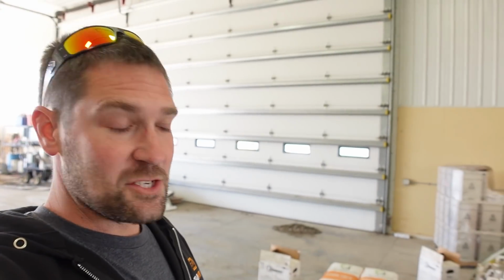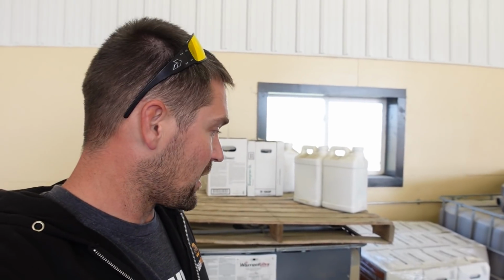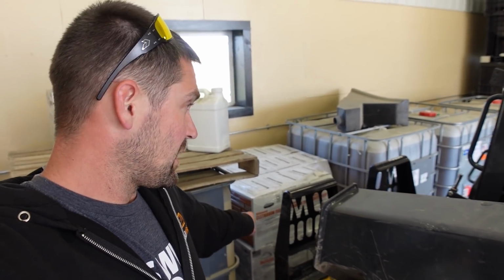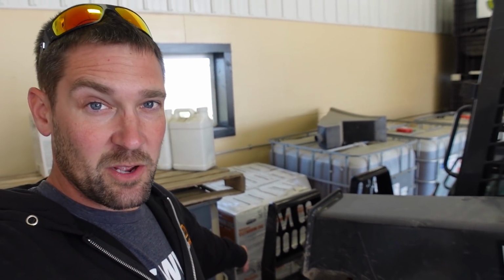While we're at it, we need to check on chemicals that we have for our post-emerge corn pass because we added close to 300 acres of corn, which means we're probably a little bit short on most of our chemicals, so we are going to need to order some more. We've got some of a generic Sure Start 2, they'd call it, on there. We're going to check and see how many we've got on the bottom of that pallet and see if we need to order some.